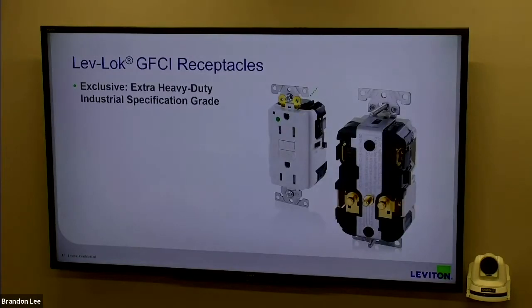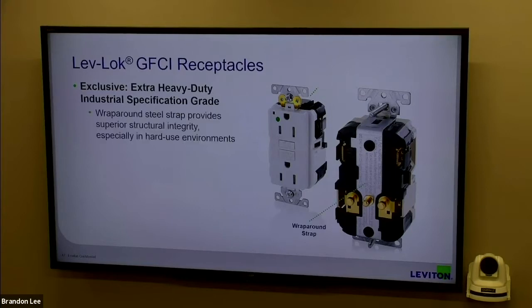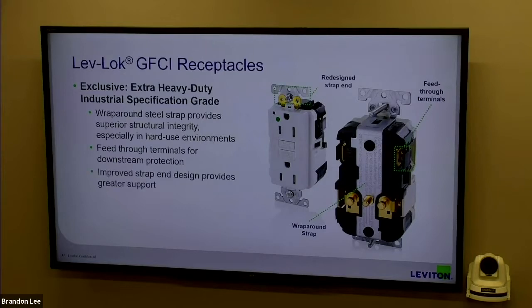The other thing that's cool with our GFI receptacle, when these came out, I don't know why they didn't do it, you can feed through it. You can actually feed through the GFI. So in the past, you'd make the device there, you couldn't feed down line, you wouldn't have any GFI protection. You'd have to make each and every one of them a GFI. With this design now, you can feed through it because it's got the feed through terminals.